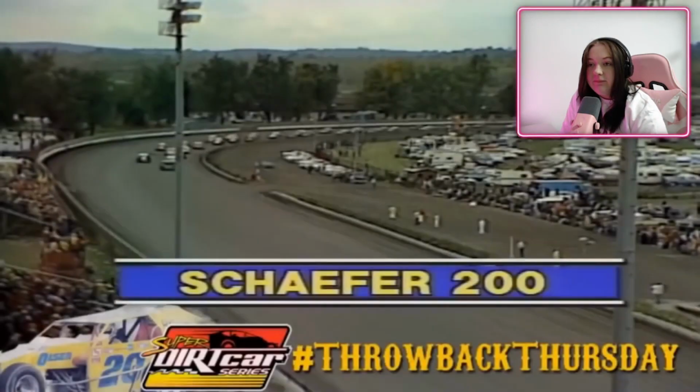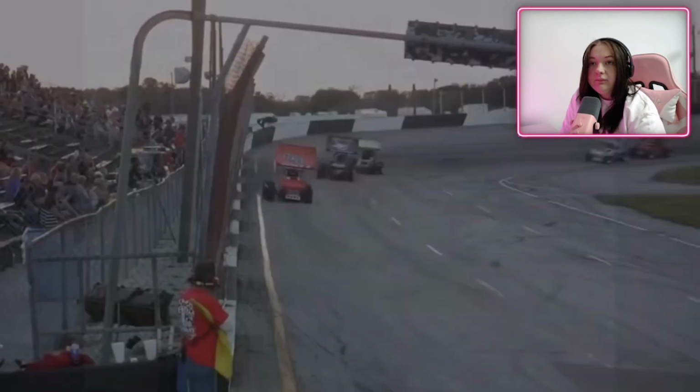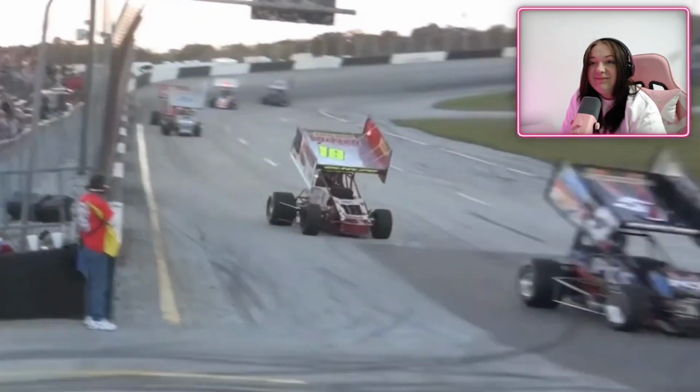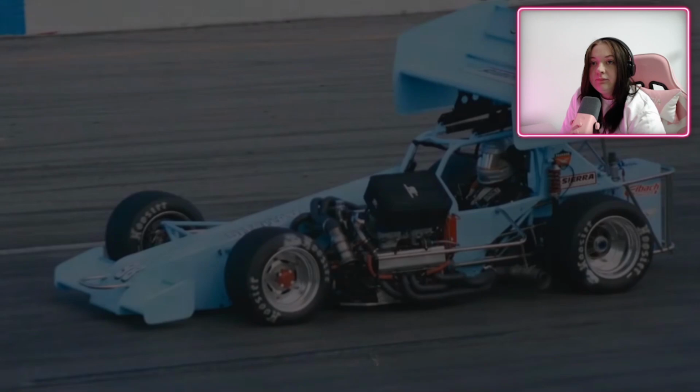I mean, just take a look at Asphalt late model legend Gary Balough over here in the Schaefer 200 at the Syracuse Mile. After all, sprint cars had migrated onto racing at paved tracks, and the asphalt modifieds were still a thing, and all that cross-pollination would eventually culminate into this, the super modified.